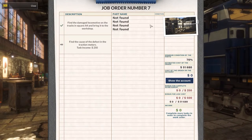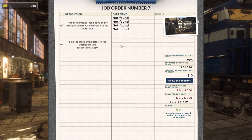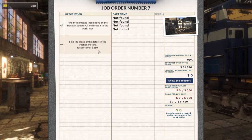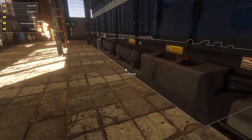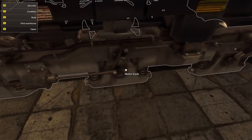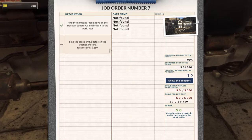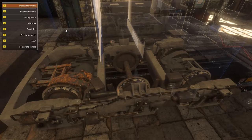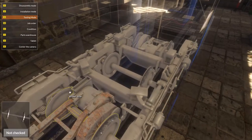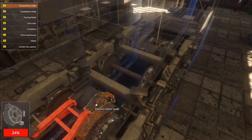But, after all, we managed to... Oh, there are a bunch of parts that need to be replaced. Find the cause of the defect in the traction motors. Task income, 250. Ah, traction motors. Let's go and check it out. Where is the traction motor? Interesting. Oh my god, I see the problem now. Electric motor cover. Please disassemble this.